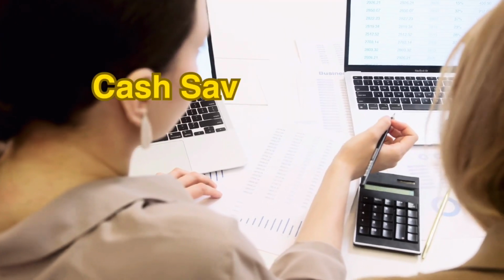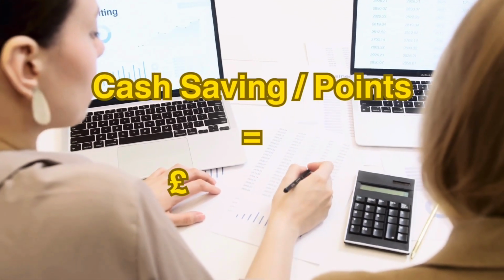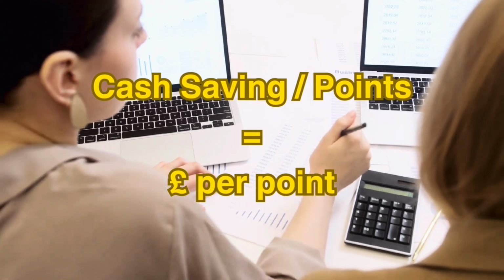Now I've talked a bit there about getting maximum value for your points, and I think before I go on it's worth explaining exactly what I mean by that. The best way to calculate what kind of value you're getting for your points is to look at what the cash fare is and just figure out how many points you're trading to substitute that cash amount.